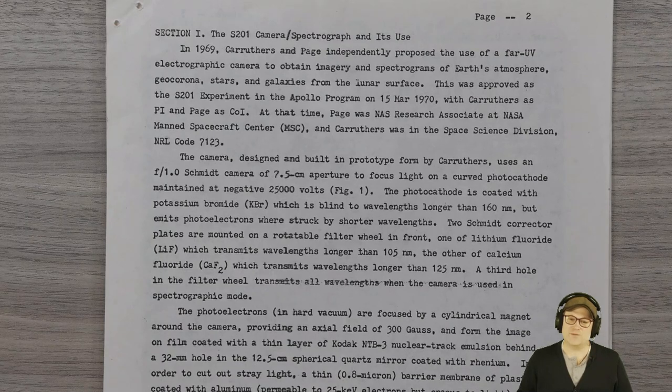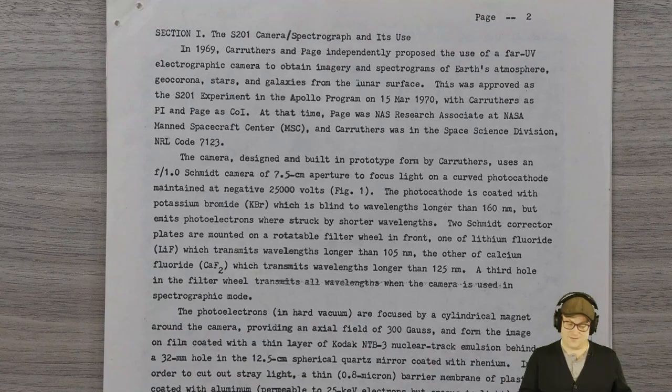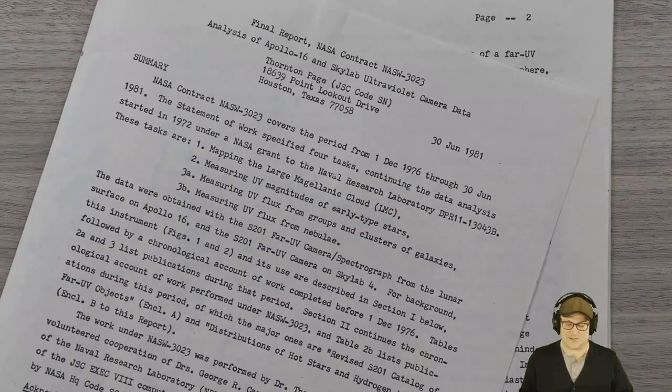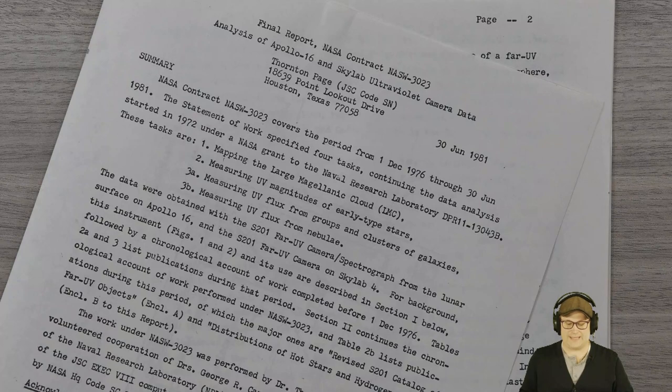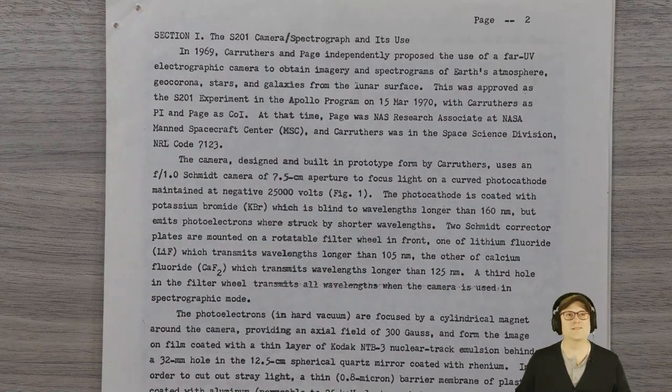The Nancy Roman Infrared Space Telescope. Scheduled for launch in 2027. It's so shiny. That's awesome. And infrared... this project was also ultraviolet, so not infrared. Whatever. Still beyond the visual spectrum of humans.